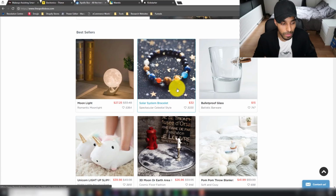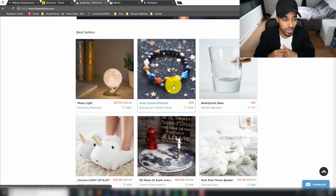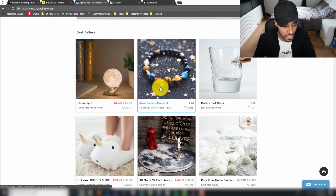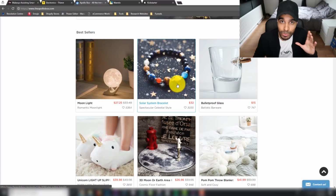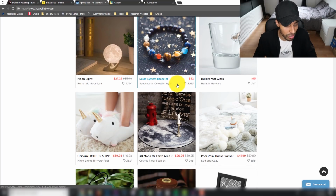So astronomy is a niche. People buy stuff and love astronomy. Certain niches, you don't have to always go into the ones which are massive, but there are still ones you can make money in. So, solar system bracelet, it's got a load of different saves there. And if you can find something similar, you may not be able to find the exact same product on AliExpress, but again, we're using it as product inspiration.